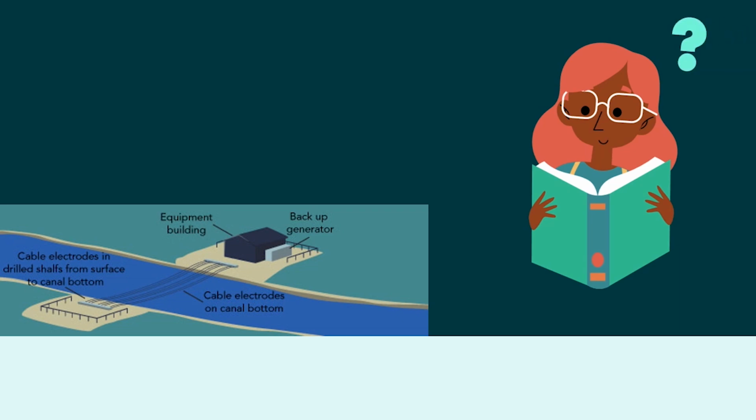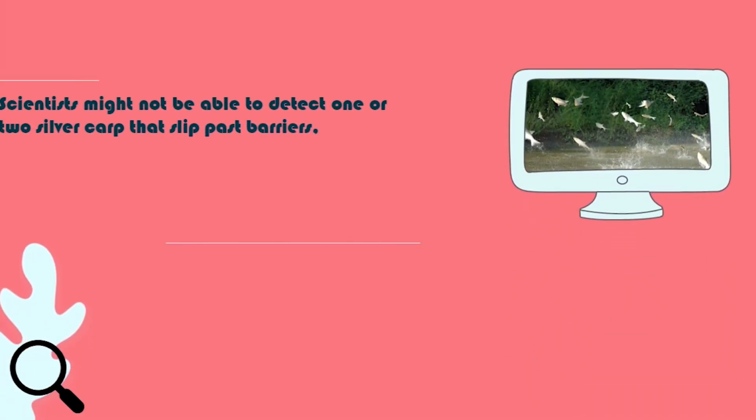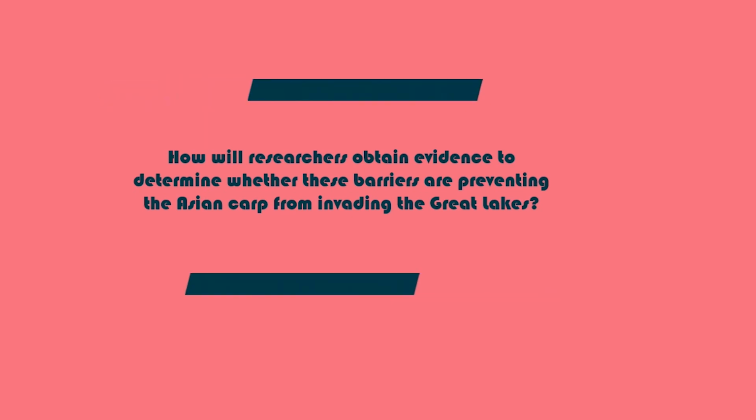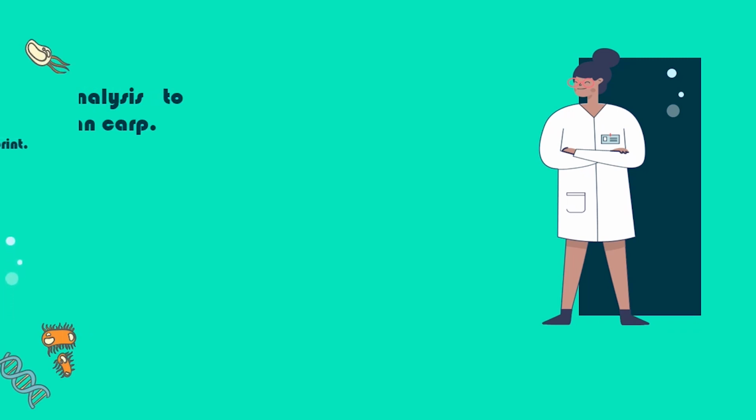But how do we know if efforts to prevent the movement of Asian carp are working? When silver carp are concentrated in a small river area, they're easy to see. But scientists might not be able to detect one or two silver carp that slip past the barrier, right? How will researchers obtain evidence to determine whether these barriers are preventing the Asian carp from invading the Great Lakes?